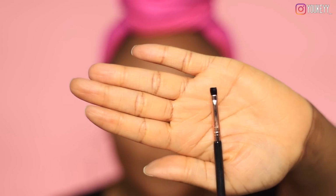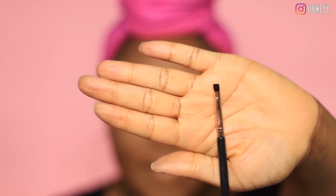But because of the fact that I added that metallic blue first, it did kind of show through a little bit. So I'm not getting a super black to the waterline like I wanted, but that's okay because I'm going to be adding indigo to the lower lash line. I'm going to take my Sigma waterline liner brush E17, dip this into indigo all down here.